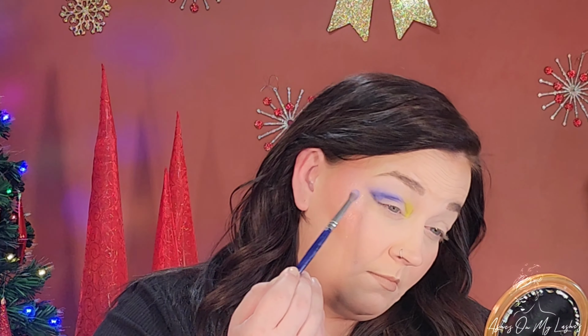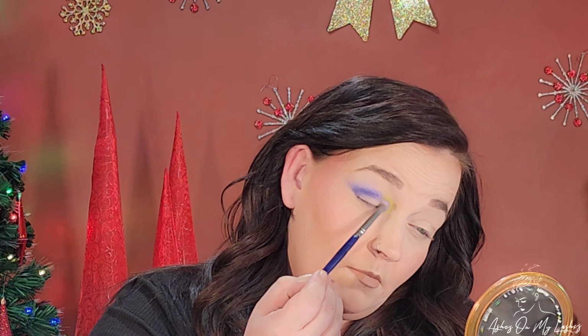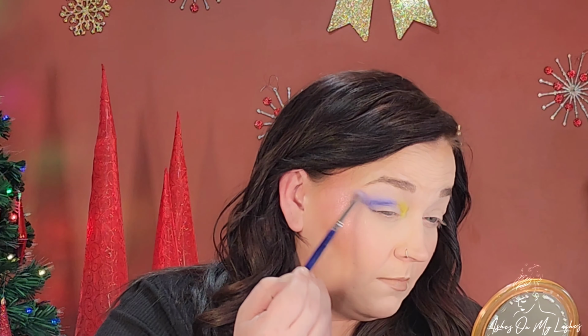Now going back in with that medium blending brush from BH Cosmetics, I'm going back into the shade Cold, and I'm just picking up a little bit of the pigment to put it in my crease and try to darken up the crease a little bit more, a whole lot more. Who am I kidding? I don't know why I always say a little bit more. It annoys me when I watch my videos back, so if it annoys you, I am so sorry.